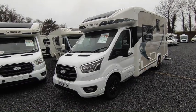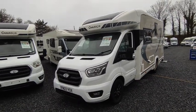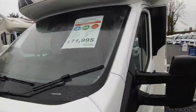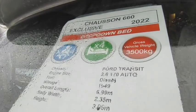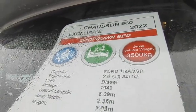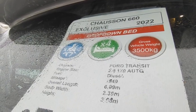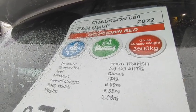So this one is 1 year old, might not even be 1 year old yet. Let's have a little look at the window sheet on it. So it's just arrived, not been cleaned, but it's absolutely immaculate. So 2022 1 year old Chausson 660 Exclusive Line. It's got a drop down bed, very unusual layout. I love this van. It's really grown on me, these 660s.